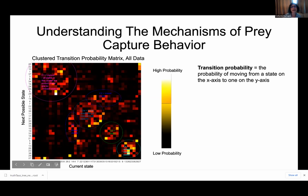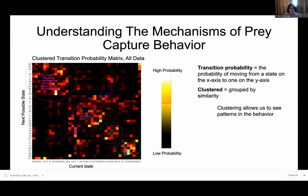So if you look at the plot on the left, the x-axis has the current state. The next possible state that the mouse could transition to is on the y-axis. And this is just a heat map of possible transitions. This TPM has been clustered, which means that we're grouping by similar states. So we're taking all of the states that have similar characteristics and we're grouping them together.